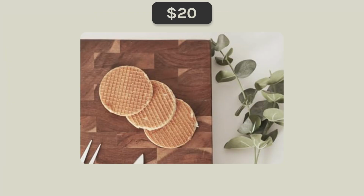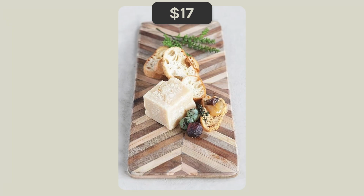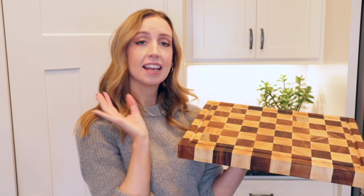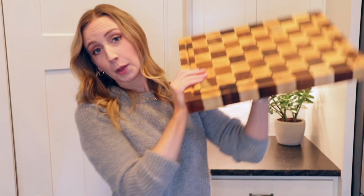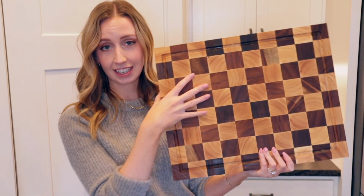I held a dinner party the other day and I didn't have time to make it look pretty, and I just threw the meat, dumped the cheese, threw some crackers on, and it instantly looked cute, even though I put zero effort into it. But I wouldn't use this to cut. I would use this as display only. That way you don't get any cut marks on it.